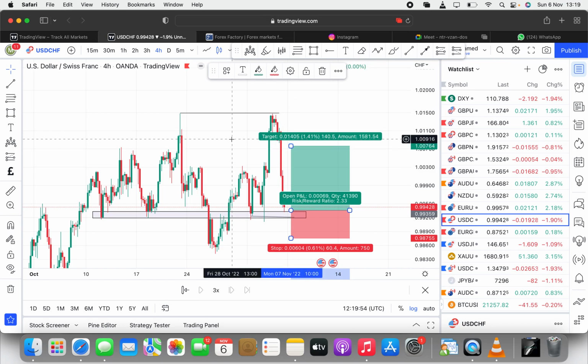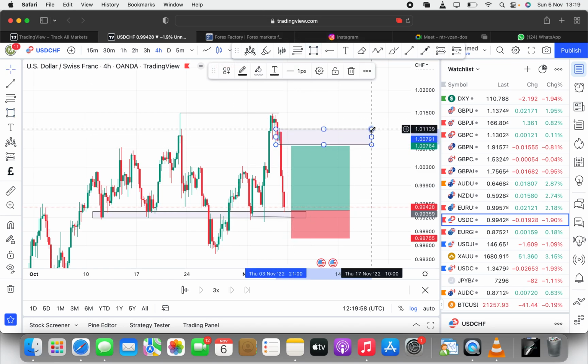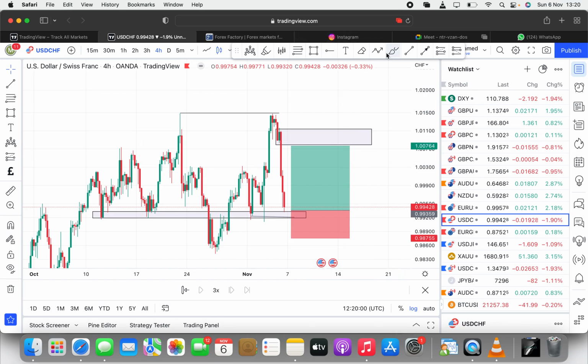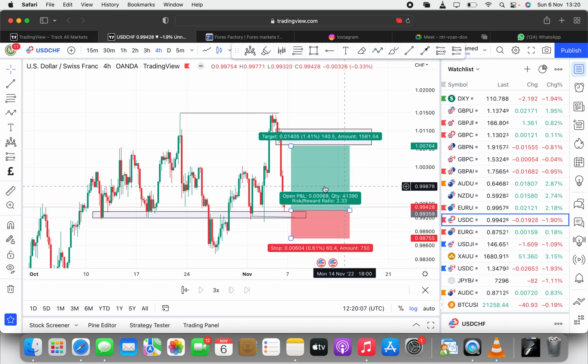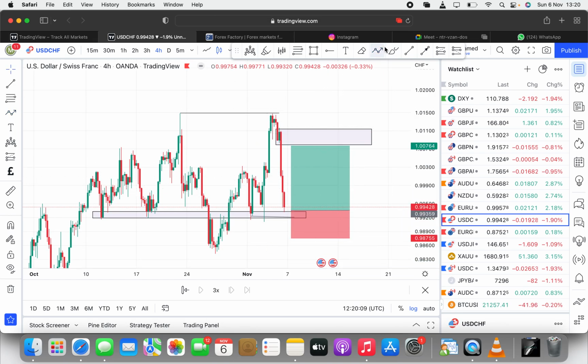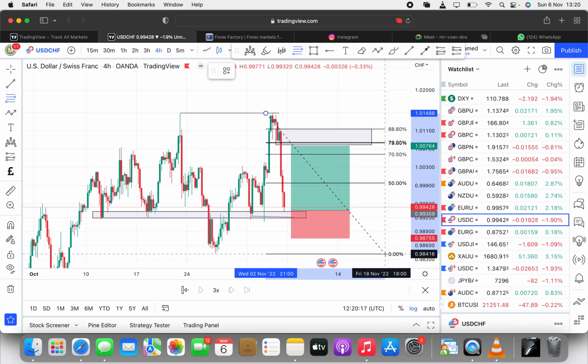Why am I targeting here? Because you see there's a gap here that price might come and fill before coming back to the downside. So price might come here, tap here, and drop to the downside. So I want to be very careful, because if you do your Fibonacci from this high to this low, to this last low here, you see that that is a premium price. That's where a lot of sellers might enter the market.